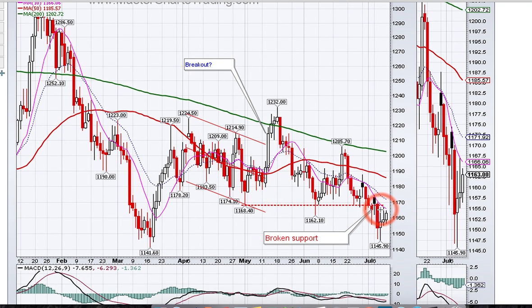So this week, the important feature of this chart is this big red candle right there. This is a rather bearish looking candle. The important thing is that it closed below this May 1st support at 1168 and this June support at 1162. So it basically broke both supports on one big fall right there. So we're already pretty close to this March lows.